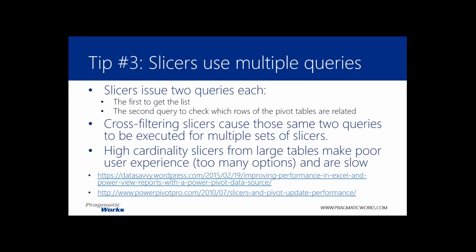My plan here, just to let you know, I realize I'm giving you a lot of slides up front. I'm going through the tips first, and then I'm going to go back and do some exercises against our data set and show you how we get those file sizes down and how we can look at the memory size. Slicers use multiple queries.